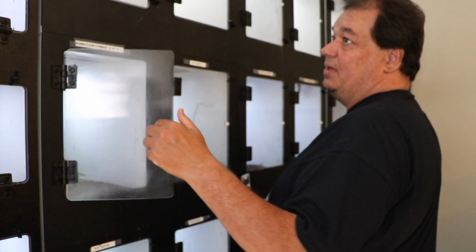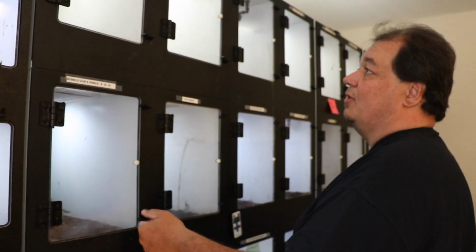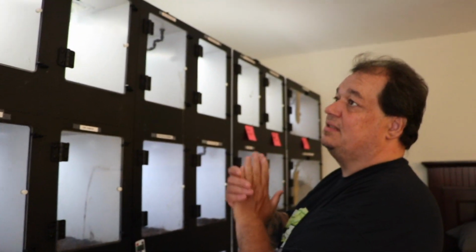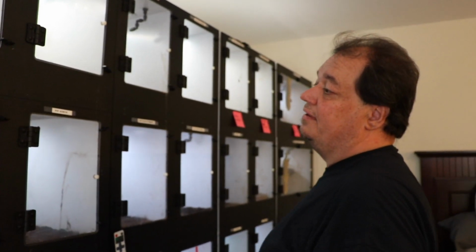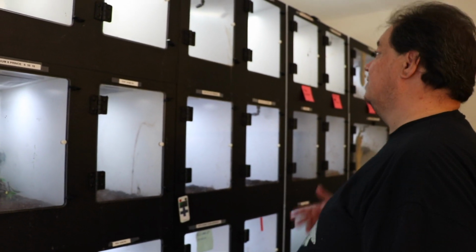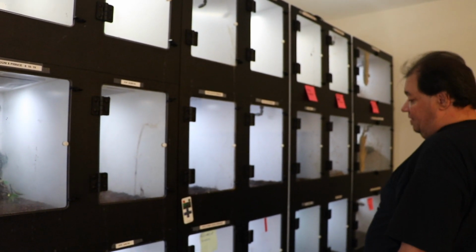These cages, everybody I know is going to ask, these are from PM Herps. So they're a 24 by 24 by 16 high cage with the divider in them. Very good cages, very easy to maintain everything.